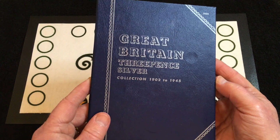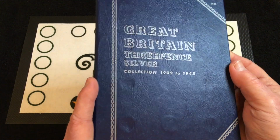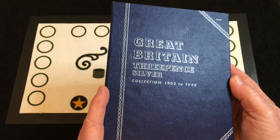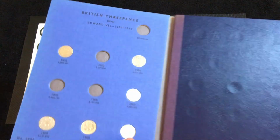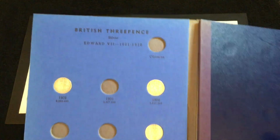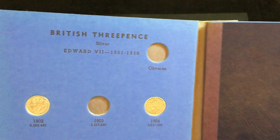antique and vintage fair. So I was waiting for this album coming through, and I tell you something, this album was in absolutely fantastic condition. They said it was rated as very good, but it was more or less never used at all. But anyway, so going for the British threepences.